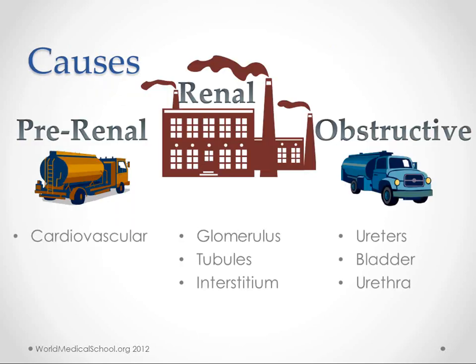The different causes of acute kidney injury include pre-renal causes, which means we're not delivering the goods to the factory. We can have renal causes, which means the factory is not working on the inside. And we can have obstructive causes, which means we're not transporting stuff out of the factory. If you can't get all these things out of the factory because of an obstructive cause, like a problem with the ureters, bladder, urethra, then everything builds up and causes a backup of all the waste products, and eventually could cause problems to the factory itself.